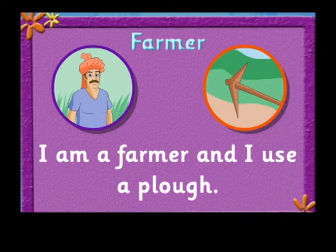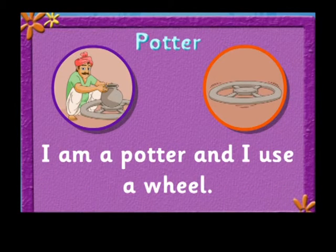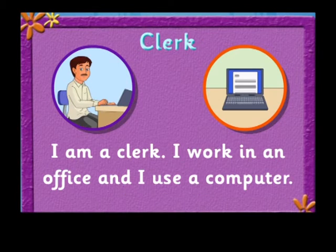I am a farmer and I use a plow. I am a mechanic and I use a spanner and a screwdriver. I am a potter and I use a wheel. I am a clerk. I work in an office and I use a computer.